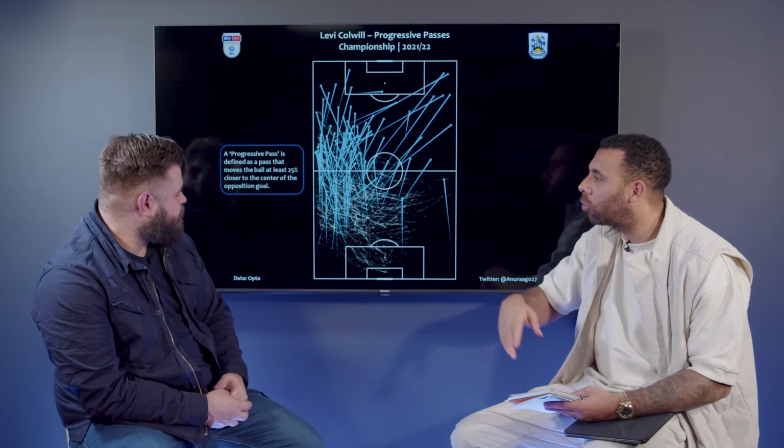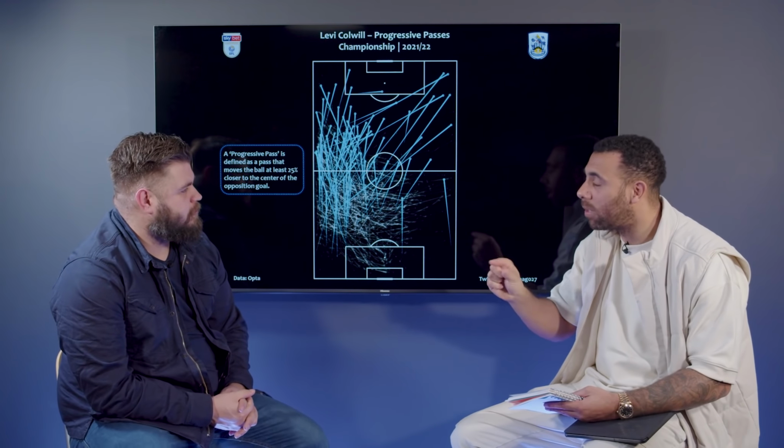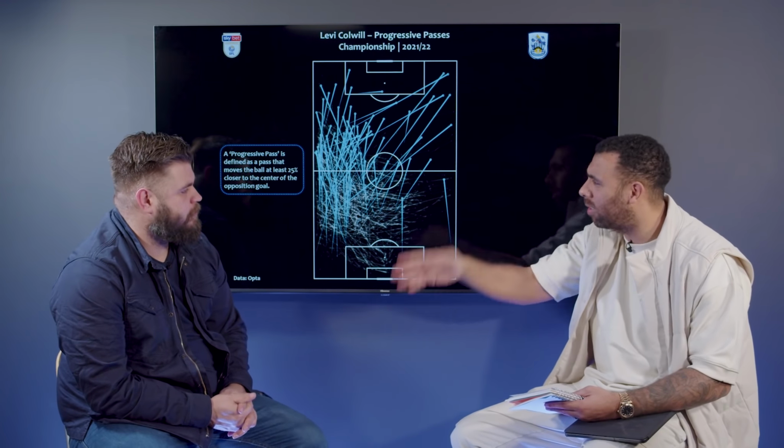I tried to make my clearances passes. I tried to put my clearances into areas which will favour the striker or favour the attacking player that I'm putting it in the area for. He's got that. These clearances, they're not just boom. Look at him. They're not just booming it out. And little things like that set you apart. He's not, at 19 years old.